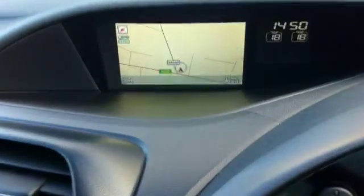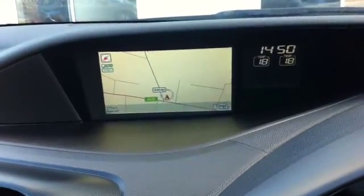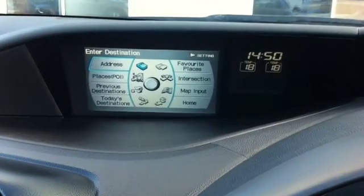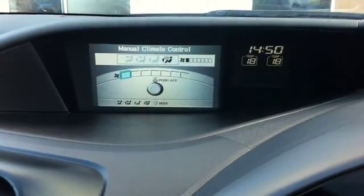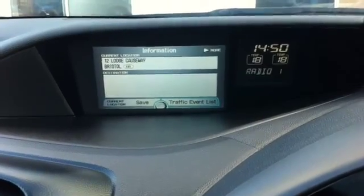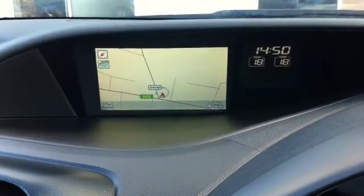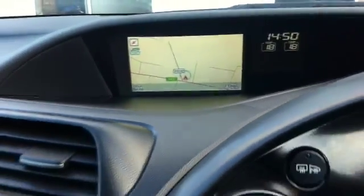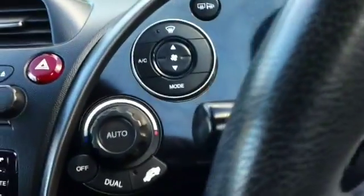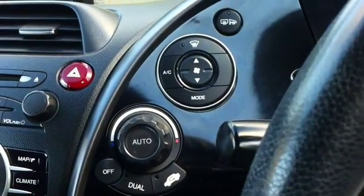EX models here come with the big screen satellite navigation, which is really simple to use. You can go to other sub-menus like that one there. You've got your climate control, you can operate from here as well. You've got information to give you real-time traffic, and then press that button for your audio. And then back to your menu. You can change the colours of the screens and all sorts of stuff to play around with them. Down here you've got the manual control for the climate control system, which I must admit I do tend to prefer to use.